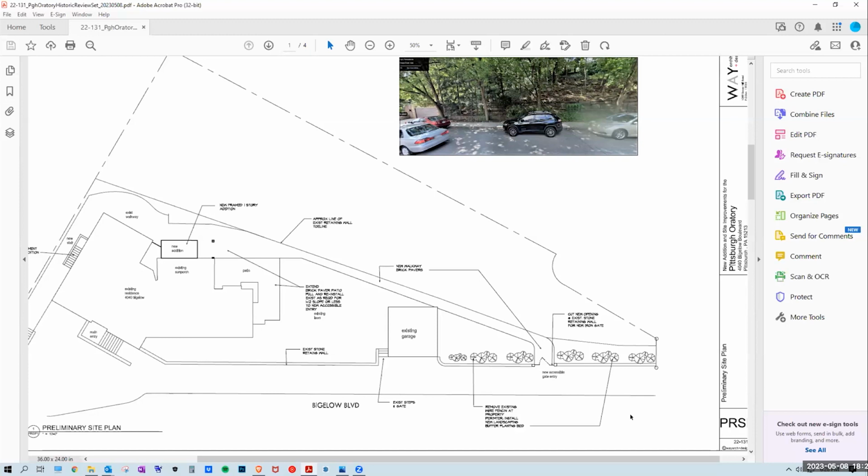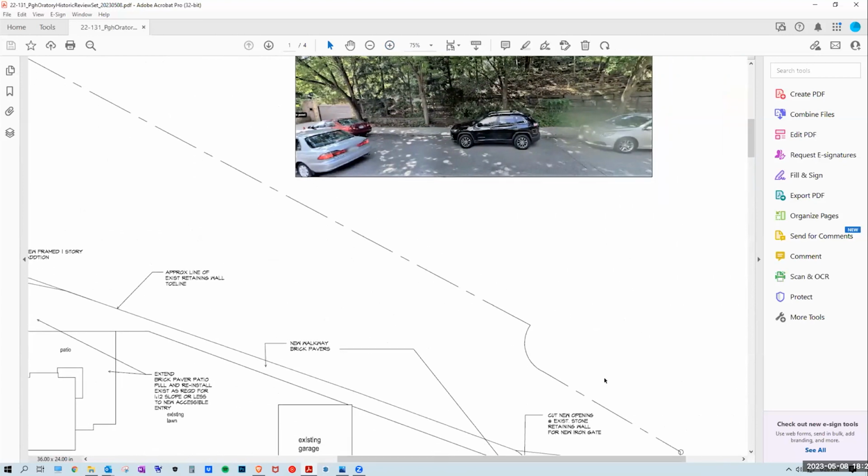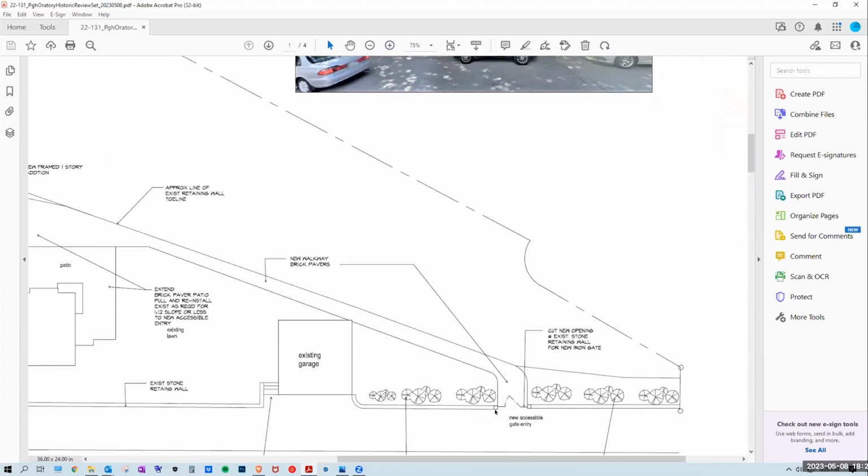that'll be up to the fathers if they're on board with doing a couple pillars there on either side to tie the gate into. That's all right. We hadn't really committed or decided one way or another on whether it would just be posts and then just the wrought iron gate or stone columns on either side.